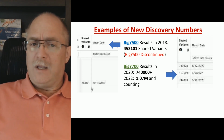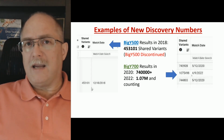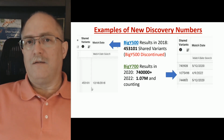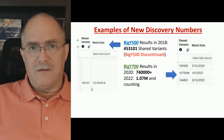And then when they matched, and again, these numbers are when you first matched the person, and then we have another tester that just tested back in April and that person's at 1 million shared variants. And a lot of that comes from what you see in the new BigY700.